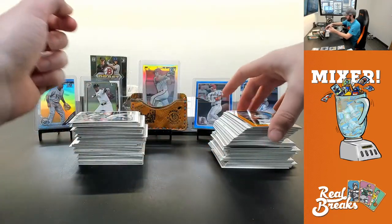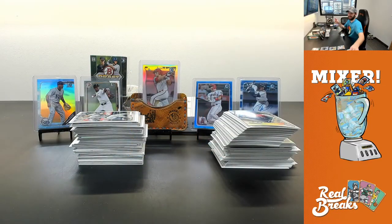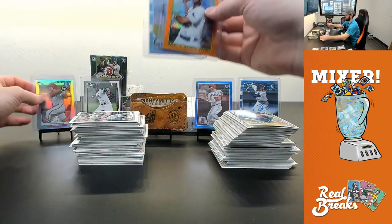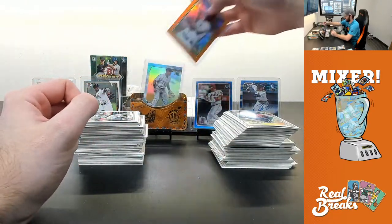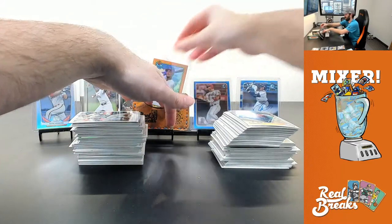Ooh. All right, it's time. Wander's going to the Mets. Wander Orange on the 30th anniversary going to the Rays to Frank Yerish. Oh man, that is nice. Number 5 of 25. Is that his jersey number? I think he's wearing number 5, isn't he?